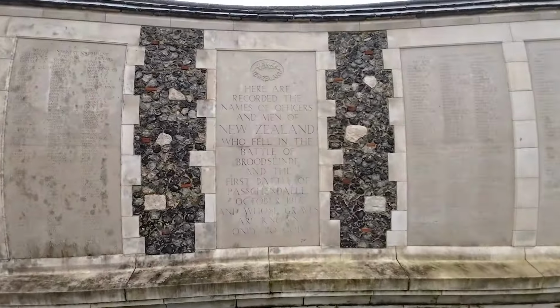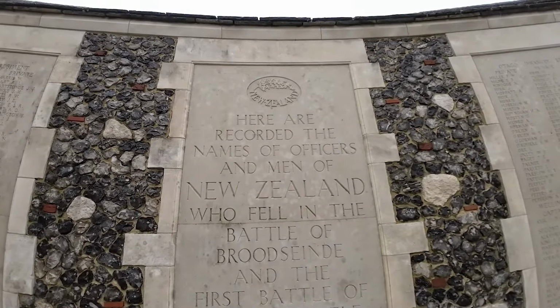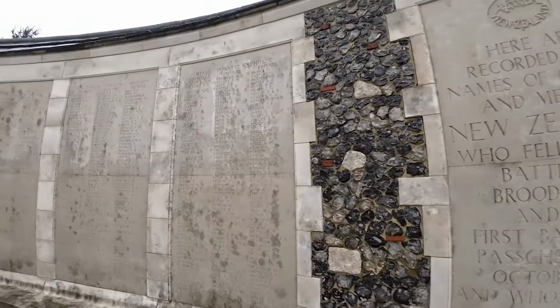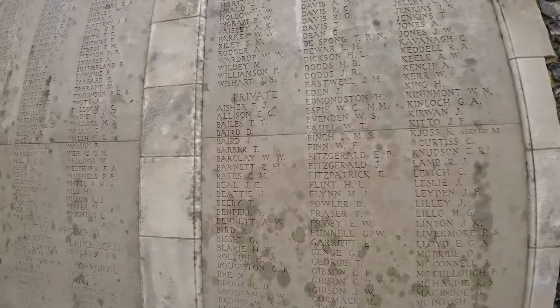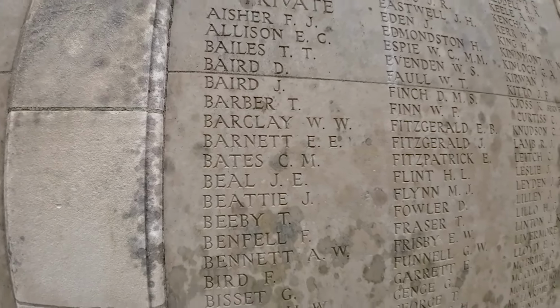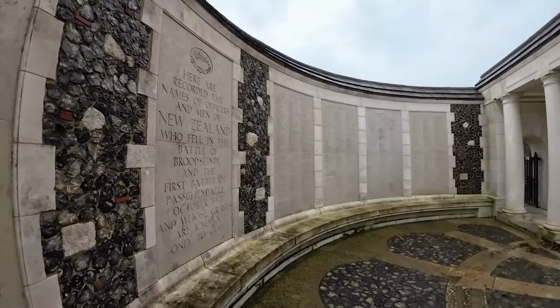So we've just come through to the back of the cemetery now, and this is the area where names of the officers and men of New Zealand who have no known grave are named on the walls here for the missing. Men like T. Barber, W. Barclay, E. Barnett, C.M. Bates, and hundreds more, thousands more.